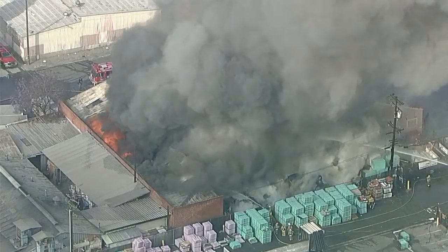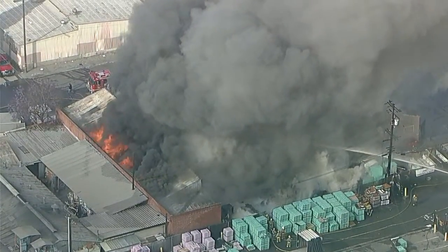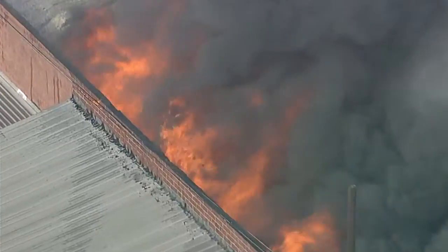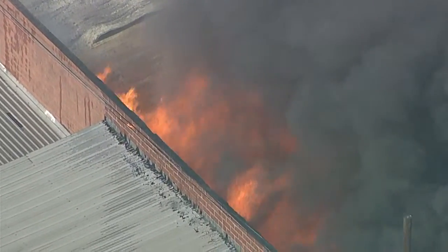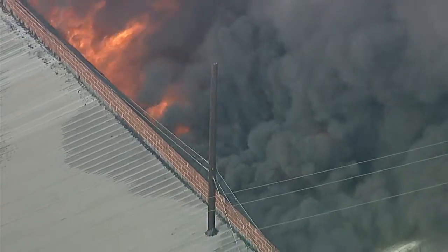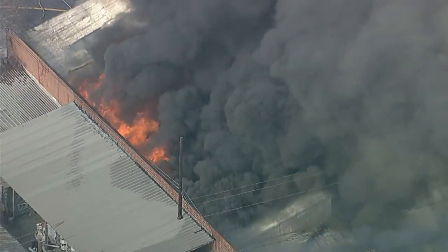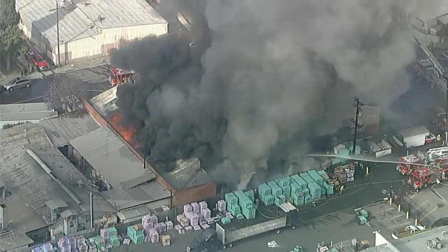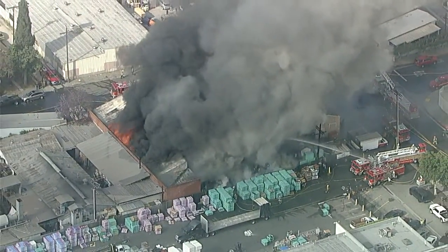You know, they like to get inside quickly if they can when a fire breaks out, just to make certain that no one was trapped. But in this case, that is not going to be possible. You can see how intensely this fire is burning. Now, that's a mason wall right there, and hopefully if it doesn't get too hot, it'll stop the fire from spreading to that other structure and that metal structure there you see on the left side of your screen.